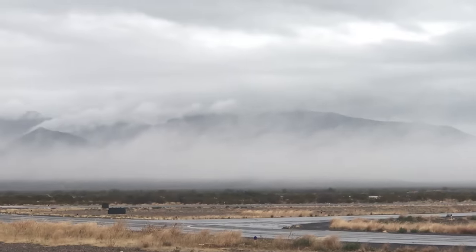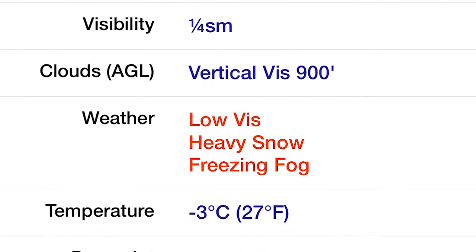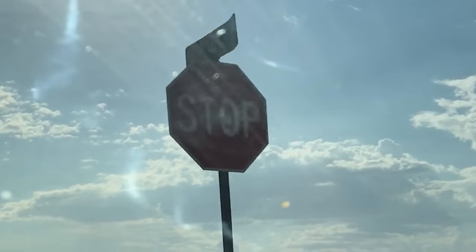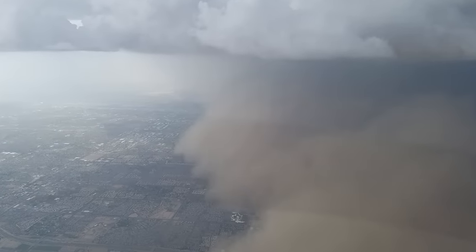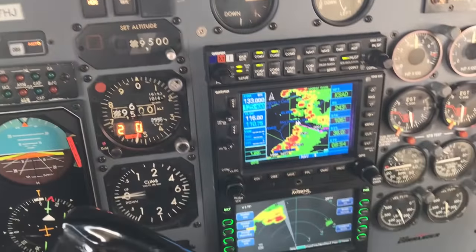We get our share of challenging weather conditions, including fog, low visibility, believe it or not, snow, gusty winds, sometimes as high as 35 knots, dust storms, known as haboobs, and dangerous air mass thunderstorms.